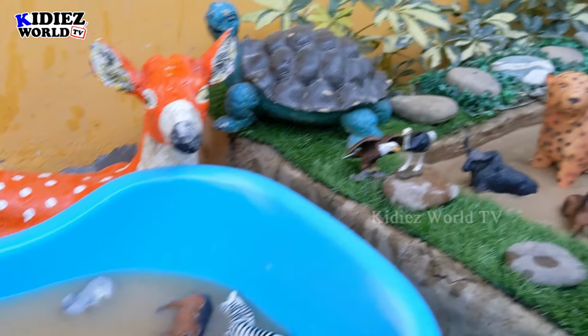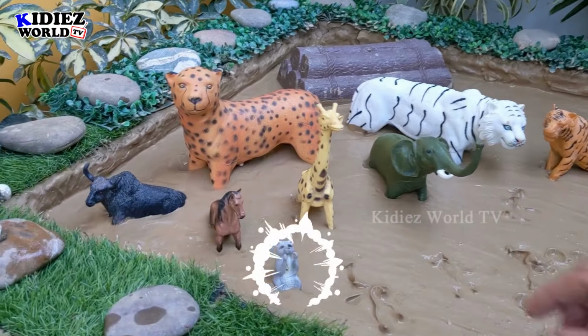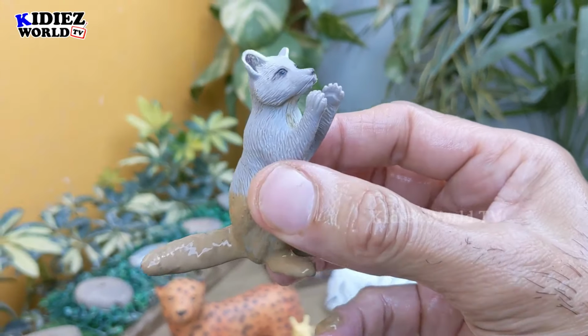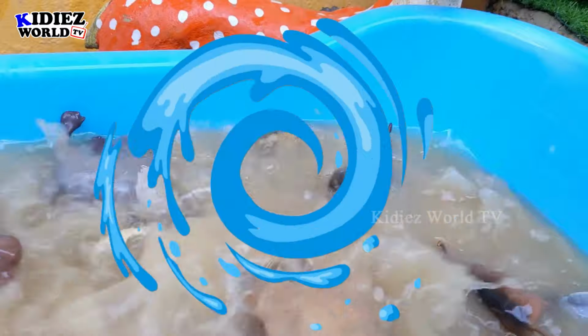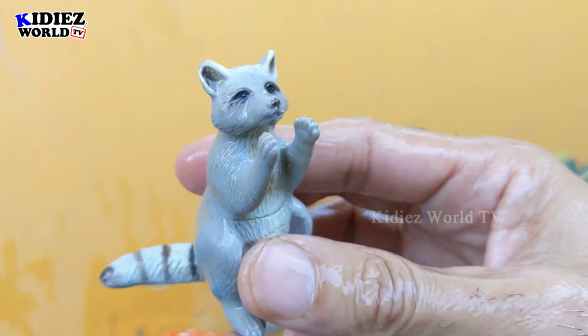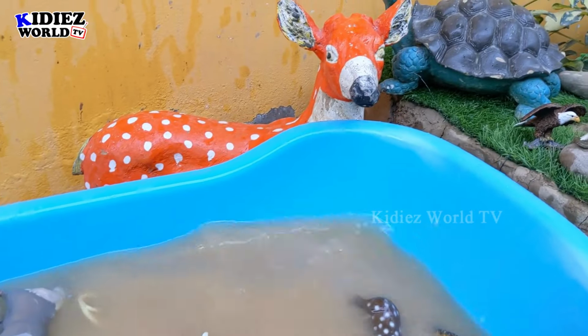And we need to move on the next one and the next one. What we have? We have a raccoon, the cute little wild animal raccoon, which is so adorable and cute. Let's make him clean. Here we go, raccoon. Let's see what we have next.